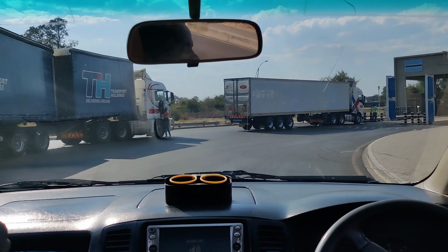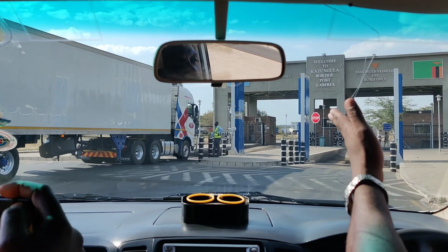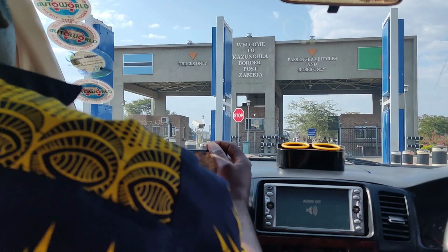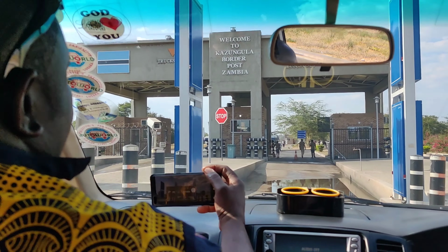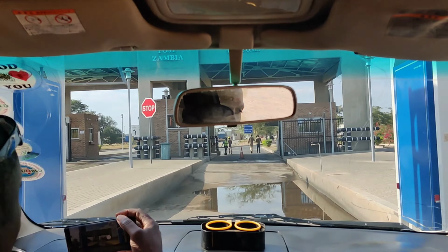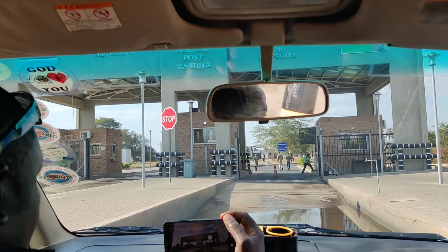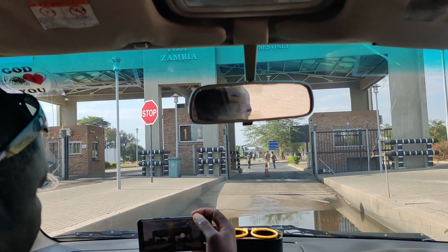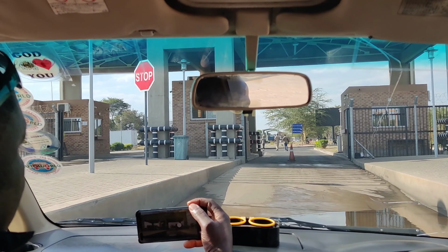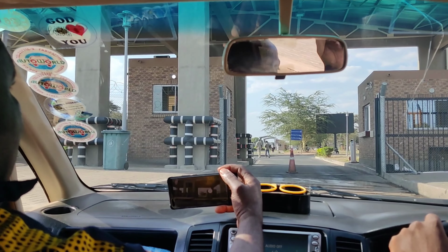Here at the border, there's a side where tractors or trucks are supposed to be checked, and passengers, cars. You can see water in front. That is not water, it is for bio safety. And you can see the flag of Botswana on your left and the flag of Zambia on your right. It is even written Kazungula border post. Kazungula border post Zambia.